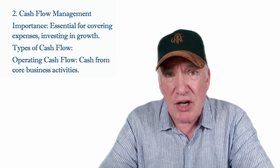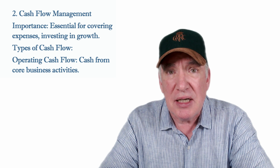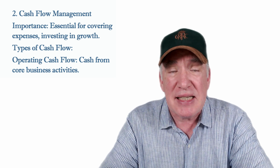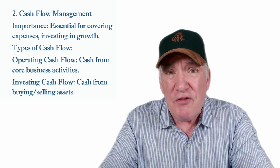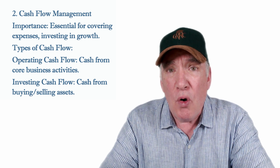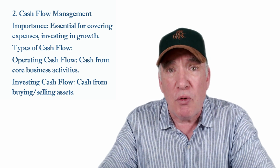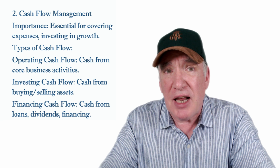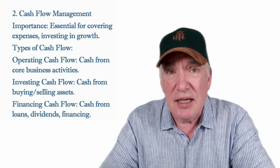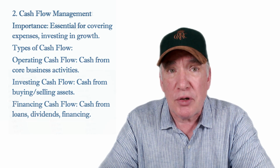Firstly, operating cash flow. This is cash generated from your core business activities, and it's the most crucial type as it indicates whether the business can sustain itself. Your investing cash flow involves cash used for investments in assets or received from the sale of assets, which indicates either growth or shrinkage. And then finally, financing cash flow are cash transactions related to financing, like loans or dividends, showing how a company funds its operations.